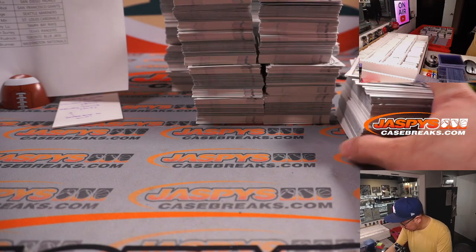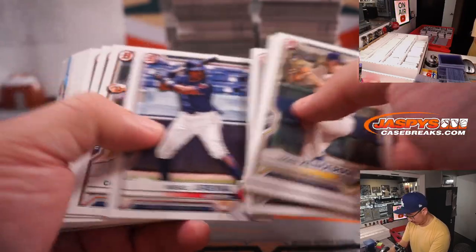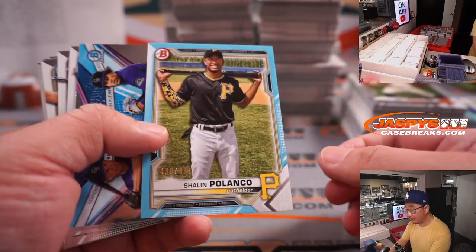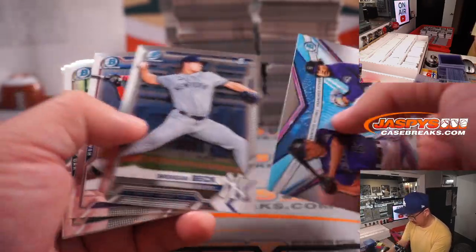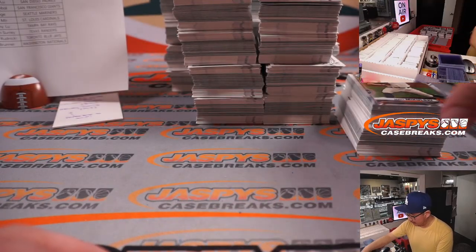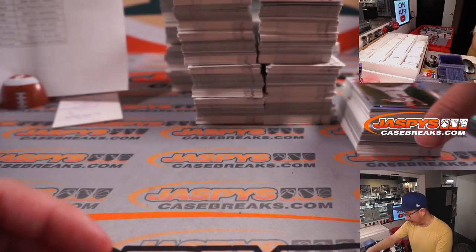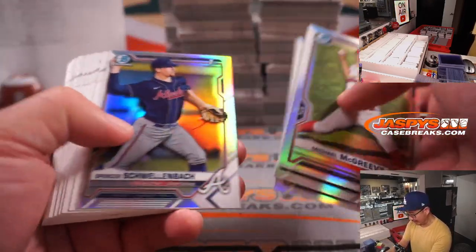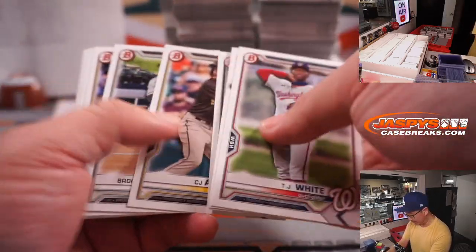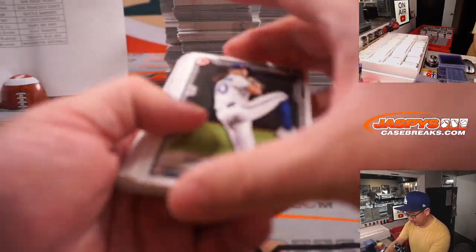Next box. Good luck. There's Shaylin Polanco, paper to $4.99. Yeah, that was a nice Lawler. The Diamondbacks over the years, they've been struggling a little bit, but they've collected some high draft picks. So eventually some of those guys are going to be coming up and hopefully producing, and that would be good for the hobby.